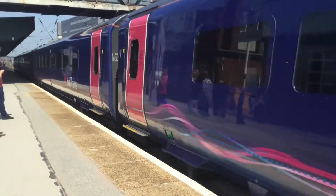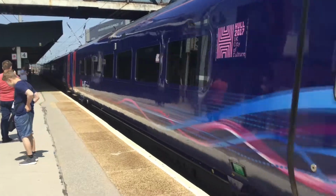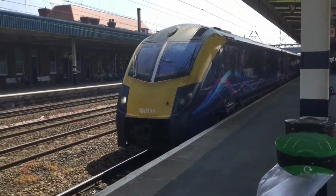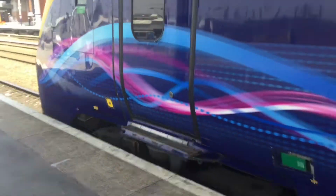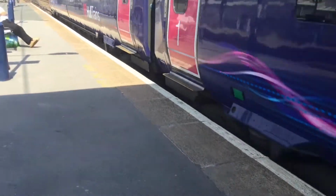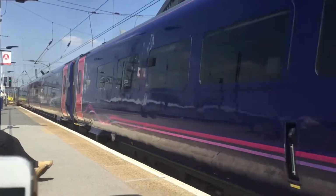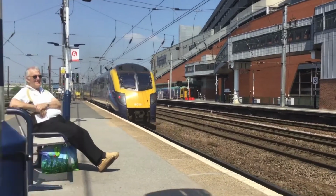This livery is great. All trains, now they're parting for the first time in Northwest Train Spot 390's YouTube history. All trains with 18111. Beautiful leave. Goes off to Hull.